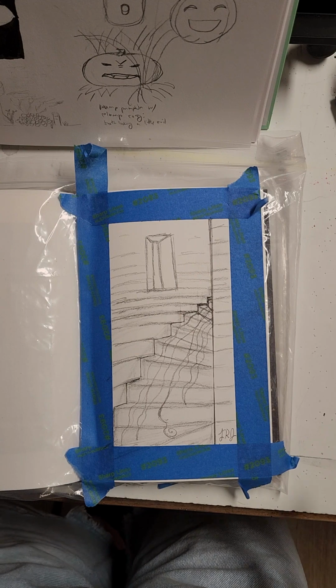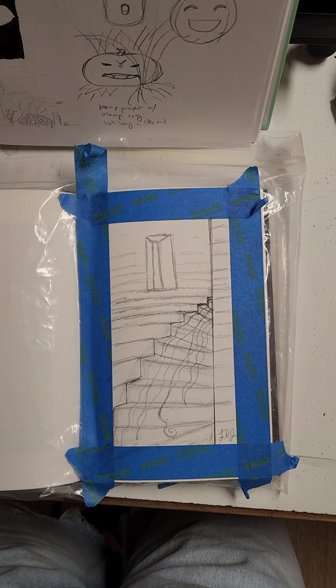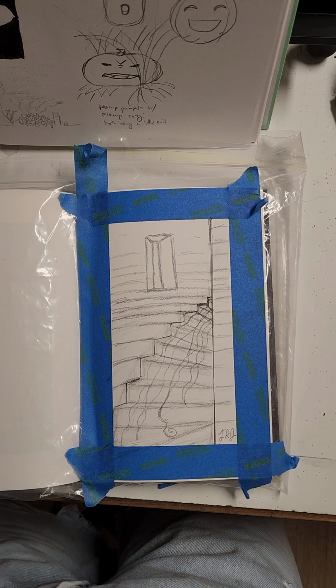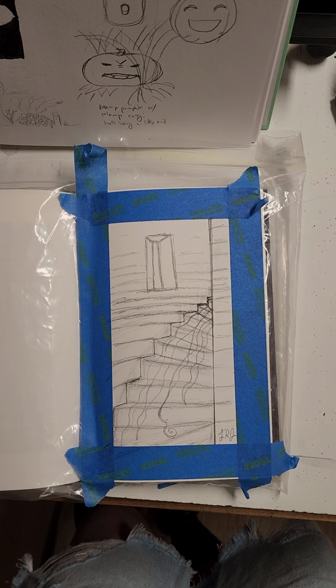I'm going to make this more of a stylized line drawing than something that's realistic, or at least that's what I'm thinking in my head. So I'm very much winging this one. I didn't really have much of a plan here.